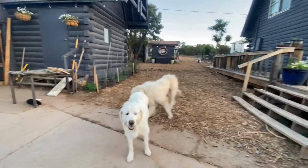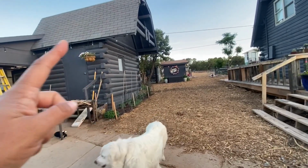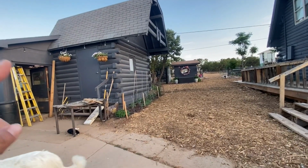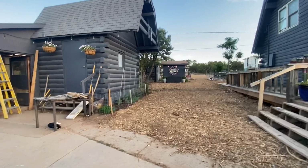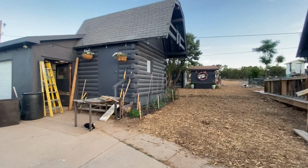We'll start with this view between the house and the garage. You can see the 2 hanging baskets over here, which are new to this year, and they're actually really loving that spot.